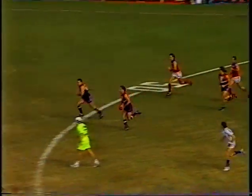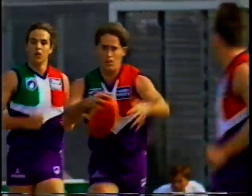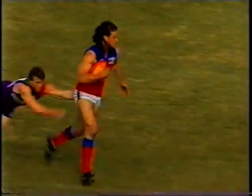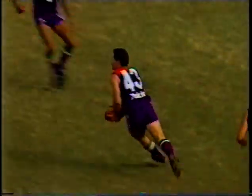Allen. No, it's Retzlaff. Up towards the centre of the ground. Oh, the kick missed the target. Zanotti charged straight at it. Mark Zanotti back home in Perth today. And look at this. There's plenty of space for Lamb just outside the 50. Into Manson. I don't know that he was the man. McGovern.